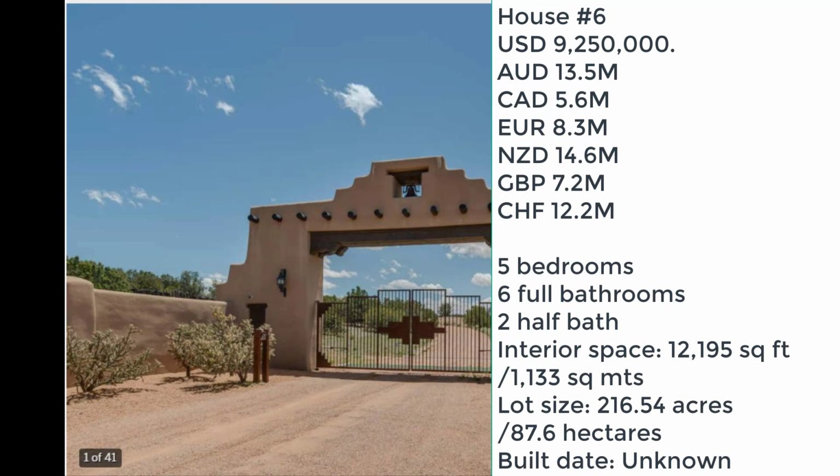Okay, so our final fantasy dream home for the day is going for $9.25 million. It is five bedrooms, six full bathrooms, two half bathrooms, interior space of over 12,000 square feet, sitting on 216 acres of land. That's a ton of land. Built date unknown. Let's check out our next fantasy dream home.